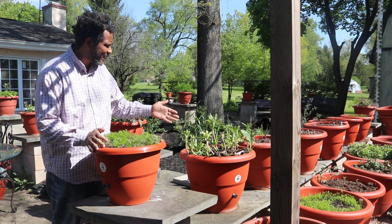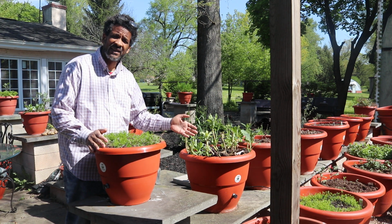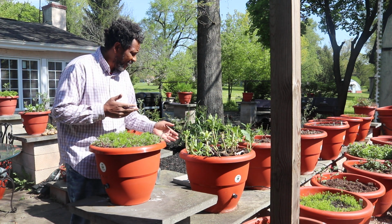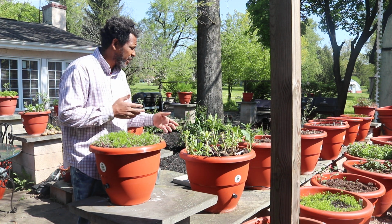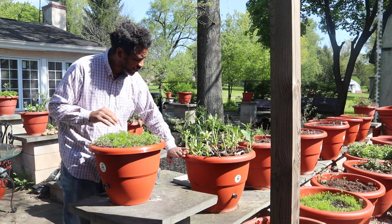Now, I've had this in here for about a month. I just threw them in the pot because I don't like throwing away food. It seemed like all of these have potential in them, and I just can't throw this stuff away. So I put them in, and this is my regenerative pot.